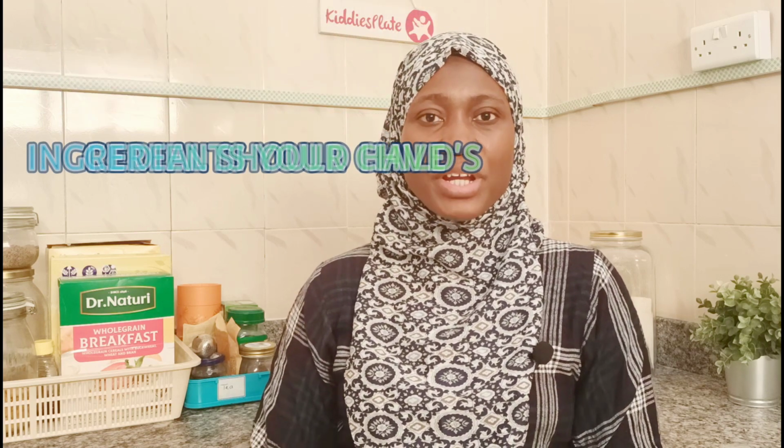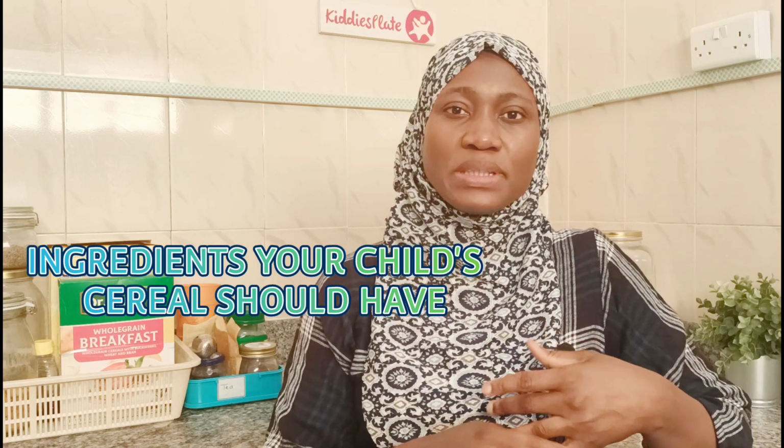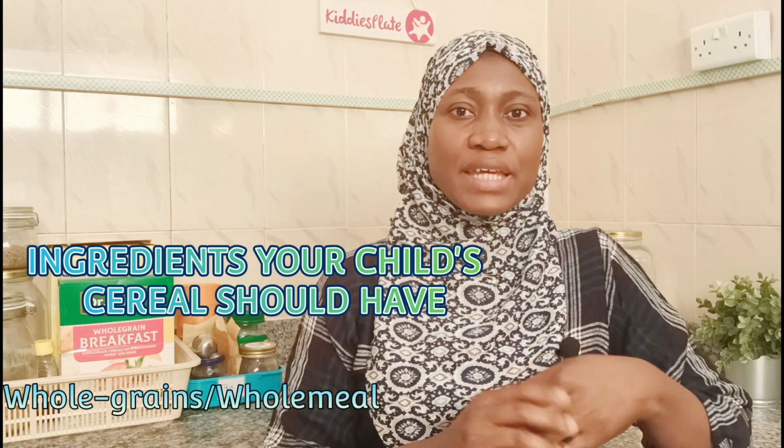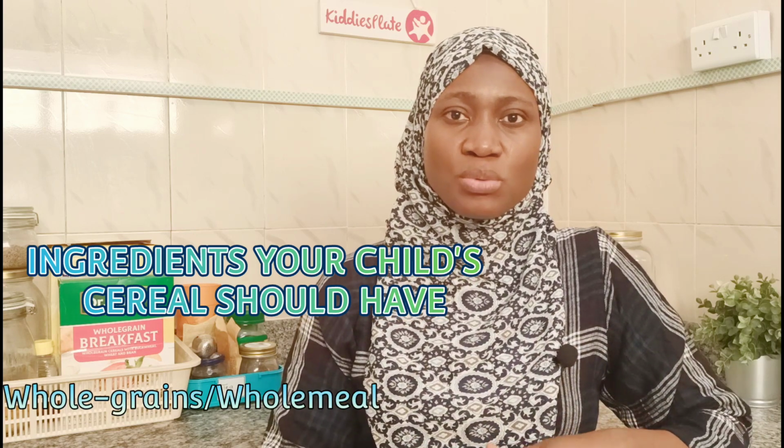So we move on to the ingredients you want in your child's cereal. The number 1 ingredient you want in your child's cereal is whole grain. Whole grain is very good when you're picking your child's cereal. The reason you have to pick whole grain is that whole grain contains the germ, the bran, and the endosperm, which is very good for the digestive system. So when you are picking your child's cereal, make sure it contains whole grain. By giving them whole grains, you know you are treating their digestive system well, because whole grain aids digestion. So it's very good to pick a cereal that contains whole grain. We have whole grains like wheat, whole grains like oats, whole grains like corn, and so on.